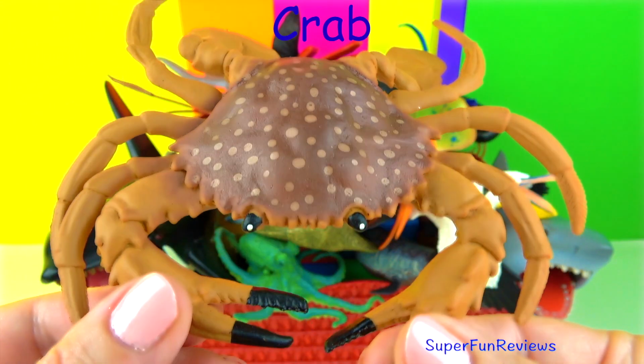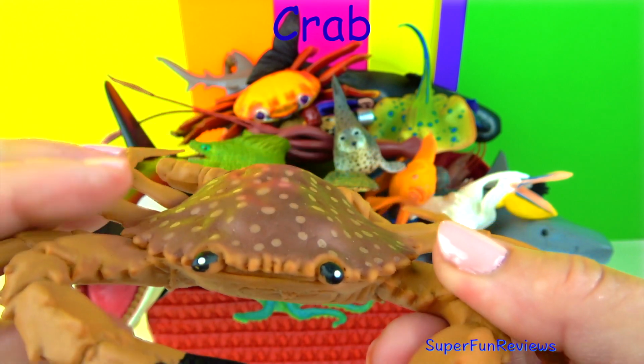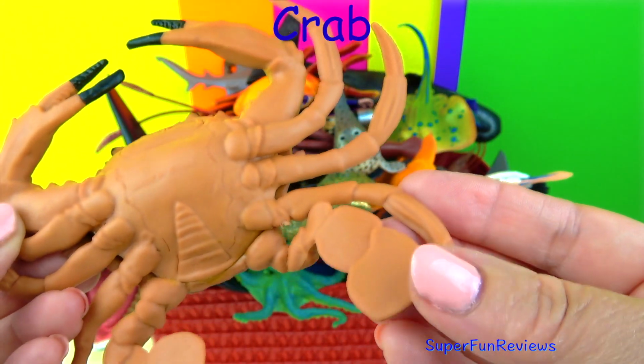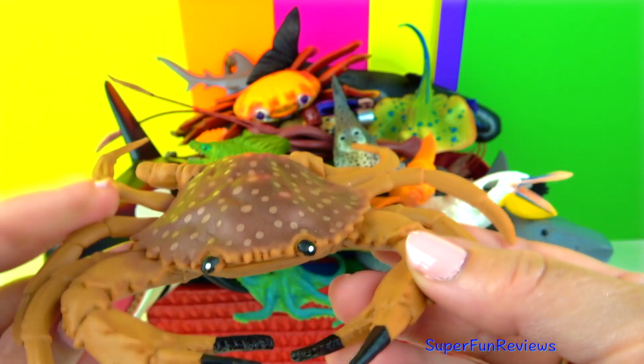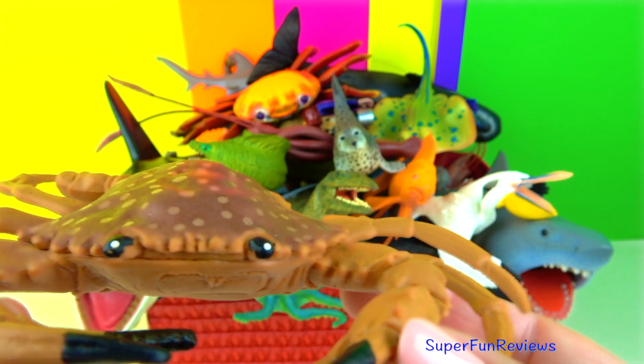Crabs are also known as decapods because they have 10 legs. The first pair of legs is modified into claws called chelae. Crabs walk and swim sideways. They have a hard outer shell. Crabs have eyes on stalks, just like snails.